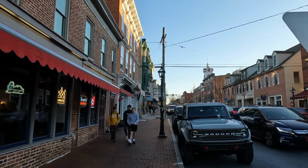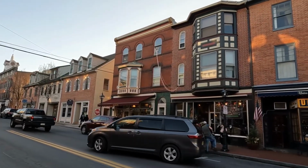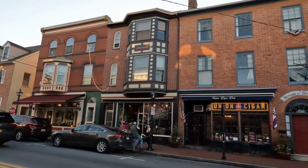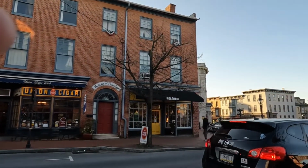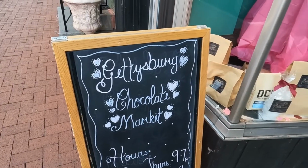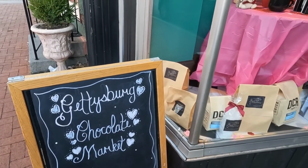The streets surrounding Lincoln Square are filled with historic buildings housing modern conveniences like eclectic stores, restaurants, pubs, and gift shops. The town is most famous for the notorious Battle of Gettysburg, but had its beginnings much earlier than that.